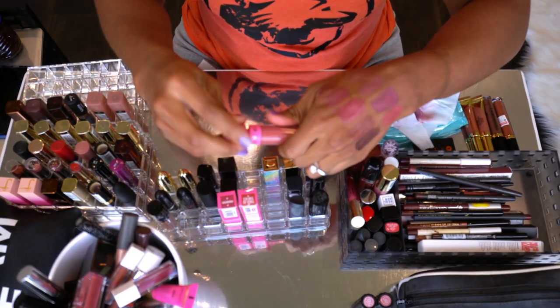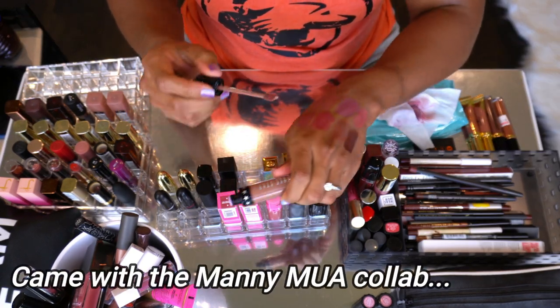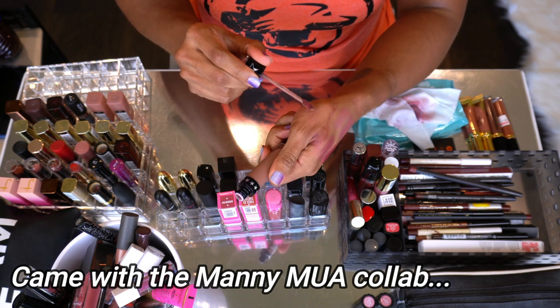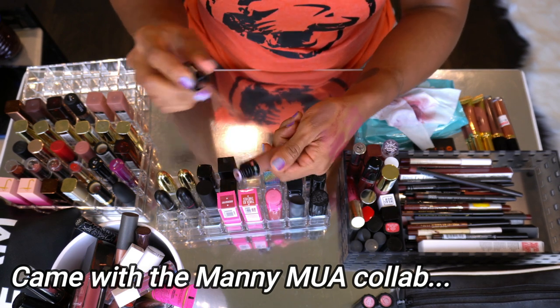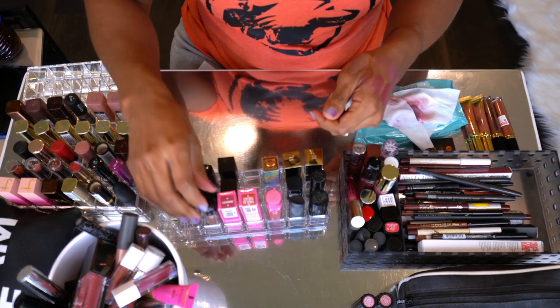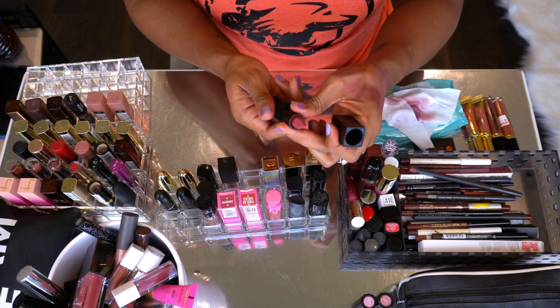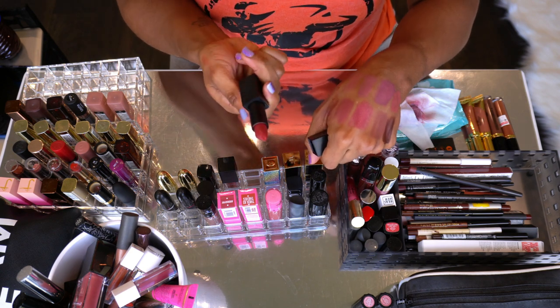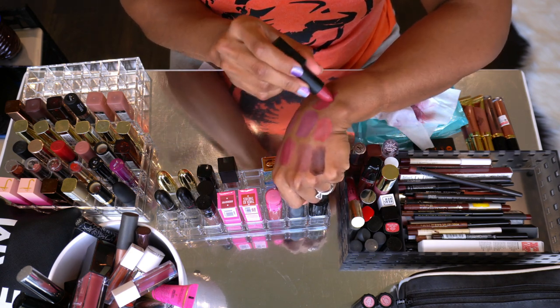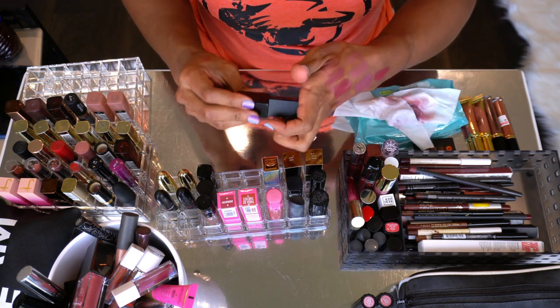Definitely keeping that one. This is also Jeffree Star Daddy. I don't know why I bought this. Lord help her. We gotta try it before I get rid of it. I've been surprising myself. This is NARS Audrey. I bought this because I just wanted to have something different, and that's a gorgeous color. Just got this, so I'm keeping it.